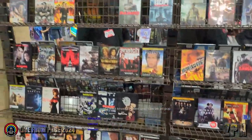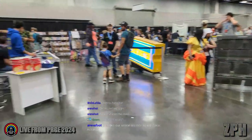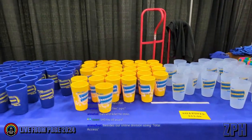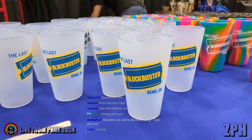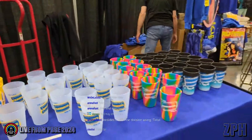Get the same part, Ryan. You might as well do the late fee signs. Ooh, I didn't see any of those. That would have been a good one. You can show some of the cups there. So if you want the last Blockbuster Bend, Oregon cup, there. Tanya likes the clear ones. I do. They're silicone, by the way. Yep, squishy. Very durable. Won't break.